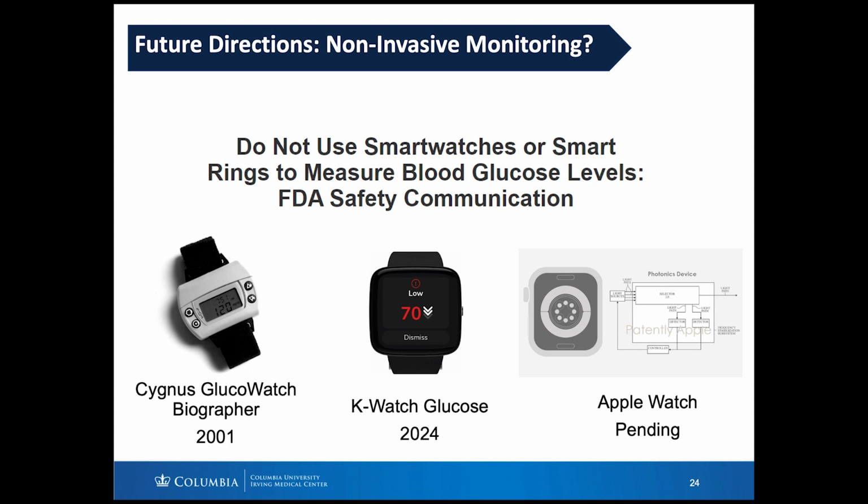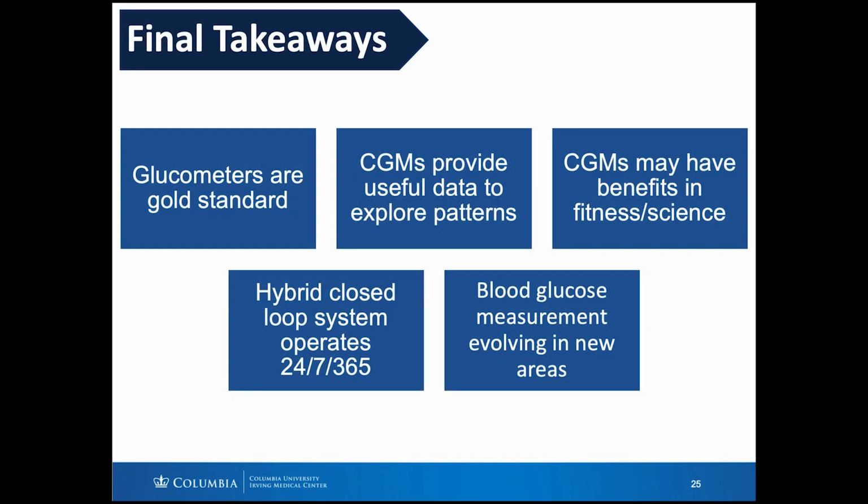So still right now, you're on the side of caution when trying to use these devices, but if you really want some good takeaways, glucometers are really the gold standard. So when in doubt, if you really need to know what someone's blood sugar is, do a blood test. But then, if you're starting to see that maybe I can get some data from a CGM, you can see different things, whether it's a pattern or exploring time in range. So you get to see a lot of information and maybe decide how to prescribe a good, healthy prescription that's optimal for someone. It's beneficial for both fitness and science, so it's the best of both worlds.